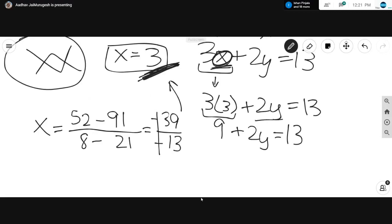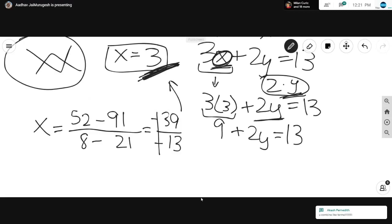No. Because 2y is equal to 2 times y, and we don't know what y is yet, so we can't do anything. Because these kinds of values are paired, we can't really do anything to them. So that's the reason why we did this. So do you understand that?